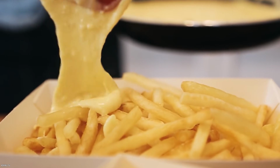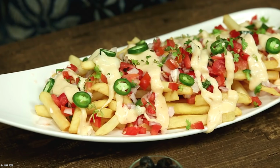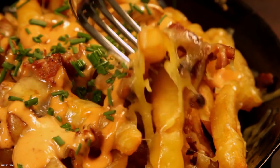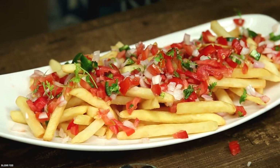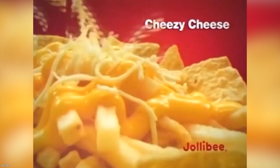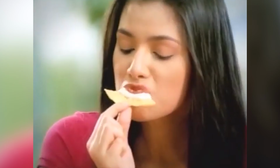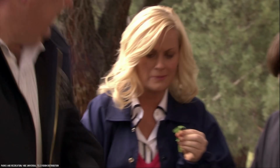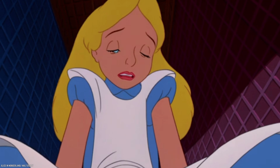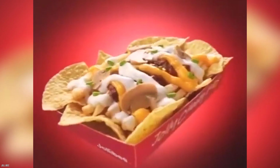You could choose from French fries covered with cheese or French fries sitting on a bed of nachos. French fry nachos represent a next-level effort and were one of Jollibee's attempts to go big. The extra effort seems to have worked because customers loved these overloaded French fries. The question is, why didn't Jollibee love the crispy fries overload? Many of those customers were disappointed when the fast food chain decided to discontinue them.